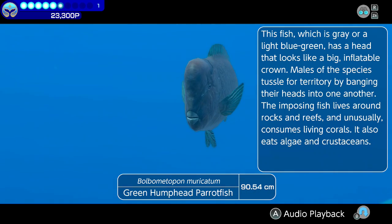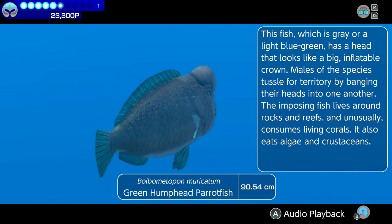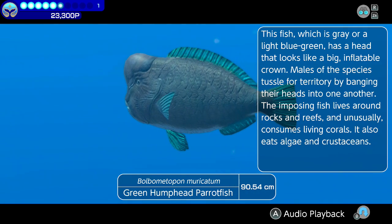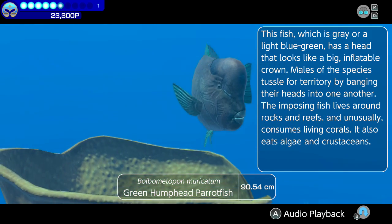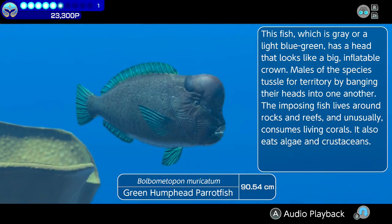Green humphead parrotfish. This fish, which is gray or a light blue-green, has a head that looks like a big, inflatable crown. Males of the species tussle for territory by banging their heads into one another. The imposing fish lives around rocks and reefs, and unusually, consumes living corals. It also eats algae and crustaceans.